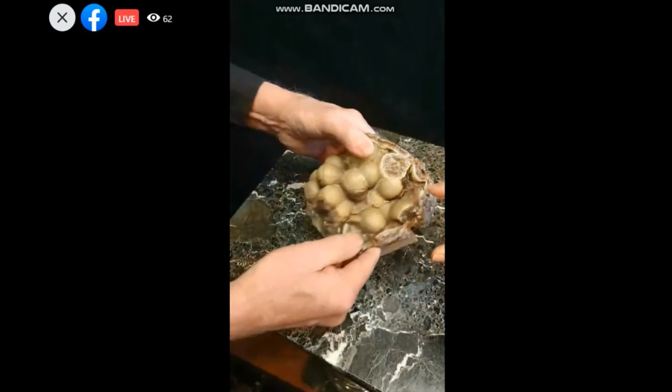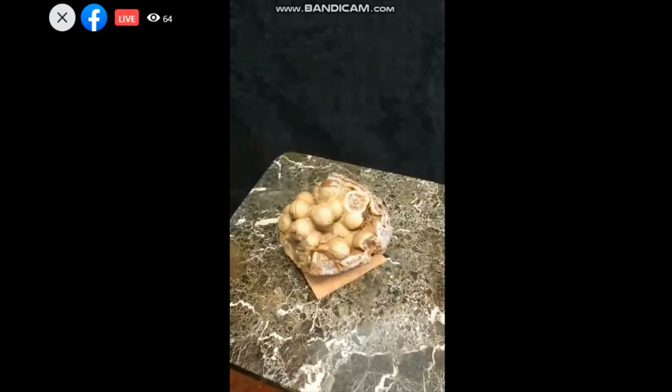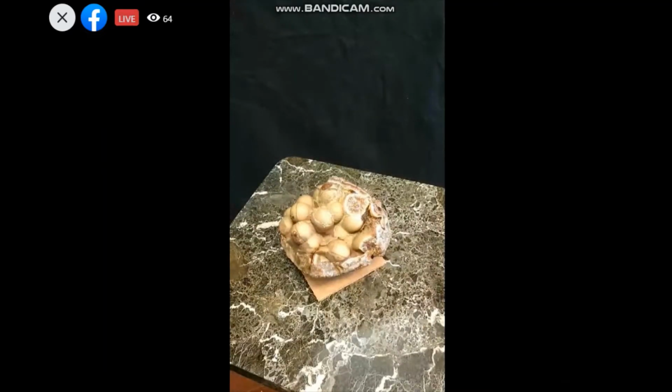I think it goes from white to yellow to red to blue. It's just a beautiful ring of color in those tubes. This is the pedestal rock. It's selling for $2,500. If you are interested, simply comment pedestal rock.